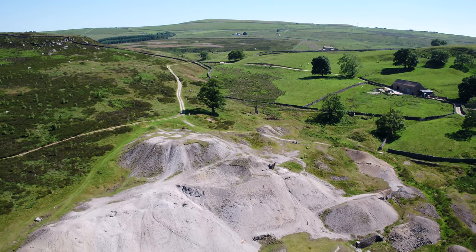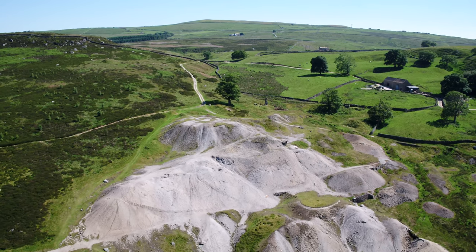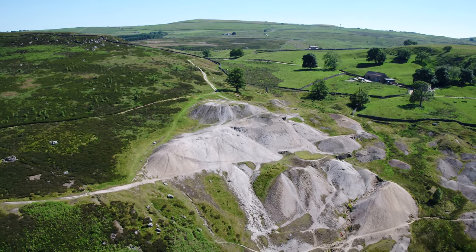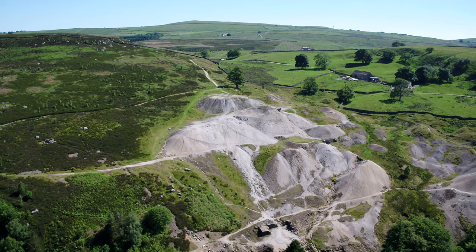But some minerals have been reclaimed from the spoil heaps since then. The Prosperous Mine is just one of several mines here, but the only one that has been conserved. Up there on the skyline, that's the village of Greenhow, near where we're going to finish this journey.